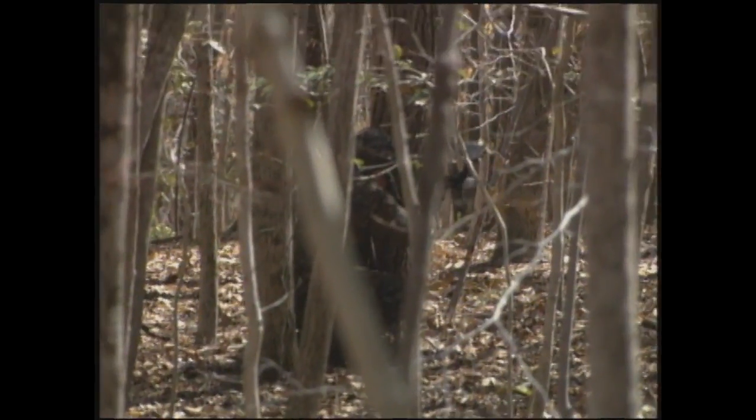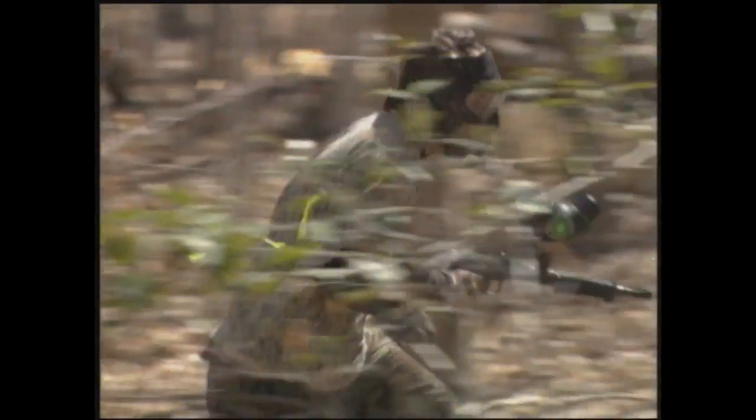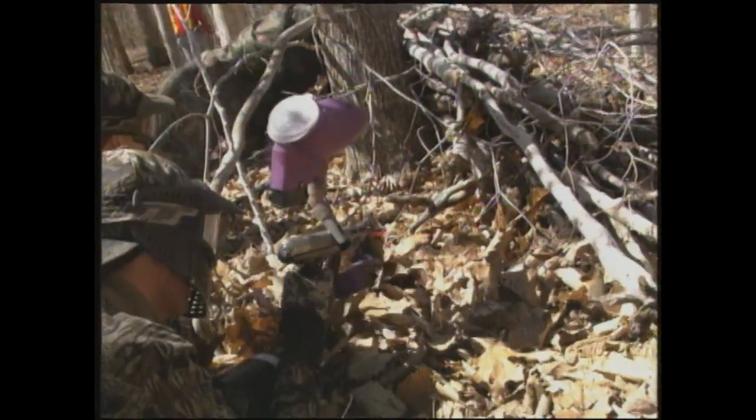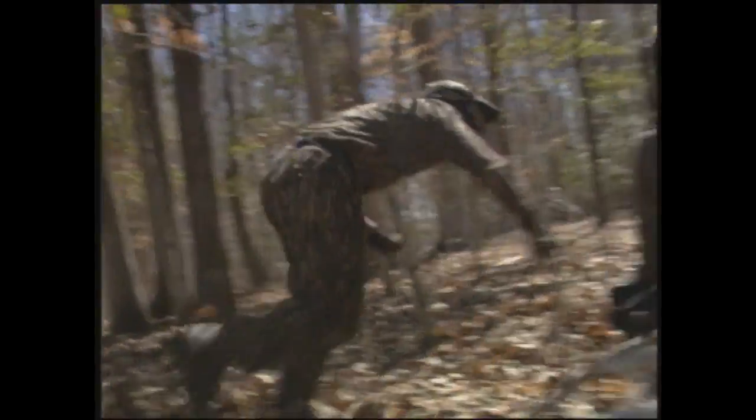Jim! Walk out! Come on, they're on the other side of the hill. Come on! You ready to rush the fort? 3, 2, 1, go! Here, go! Let's get him!